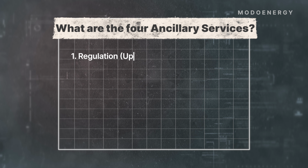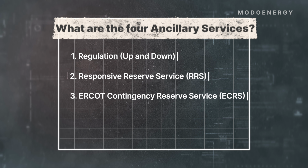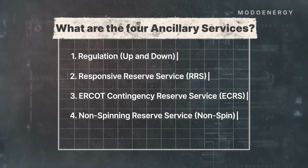They are Regulation, Responsive Reserve Service or RRS, the ERCOT Contingency Reserve Service or ECRS, and the Non-Spinning Reserve Service, commonly referred to as non-spin. Let's take a look at each of these.